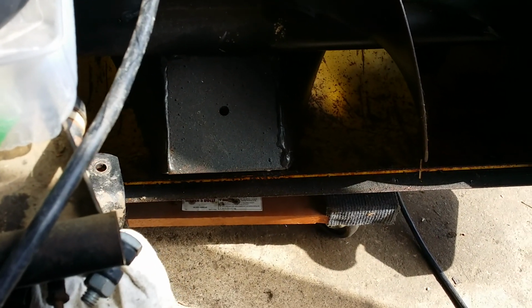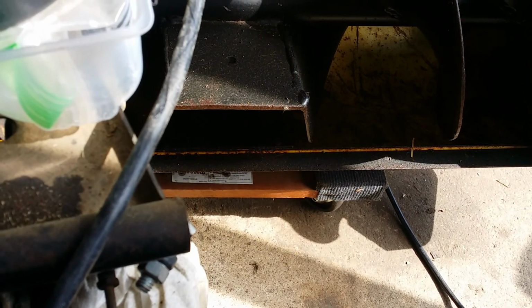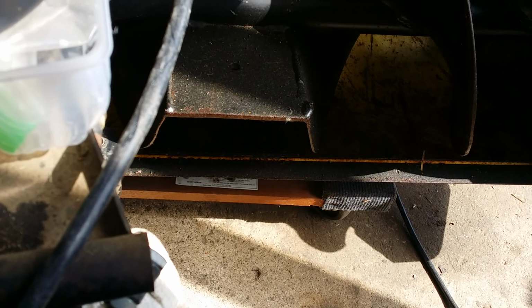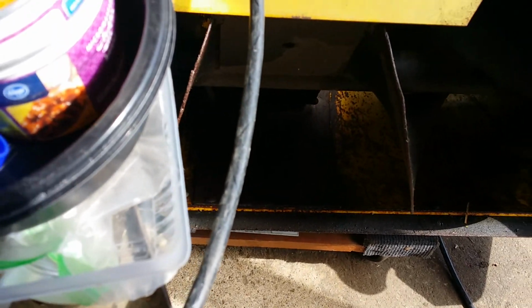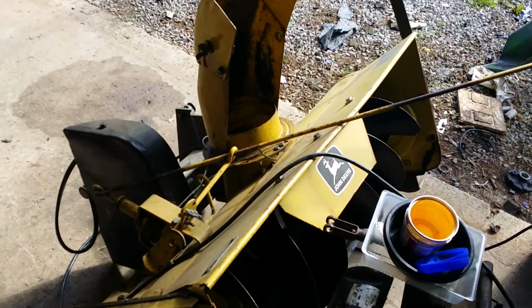Other thing is, I don't know if you can see it or not, that right there, since this is a single stage snowblower, the clearance between that and the sheet metal discharge chute is kind of a critical thing as far as getting snow to actually exit this thing with enough velocity to go anywhere. So one of the other modifications, people will put a thick piece of rubber on those to get a little more oomph on the snow. So that'll be an easy one. That'll probably be one of the first ones to get done.